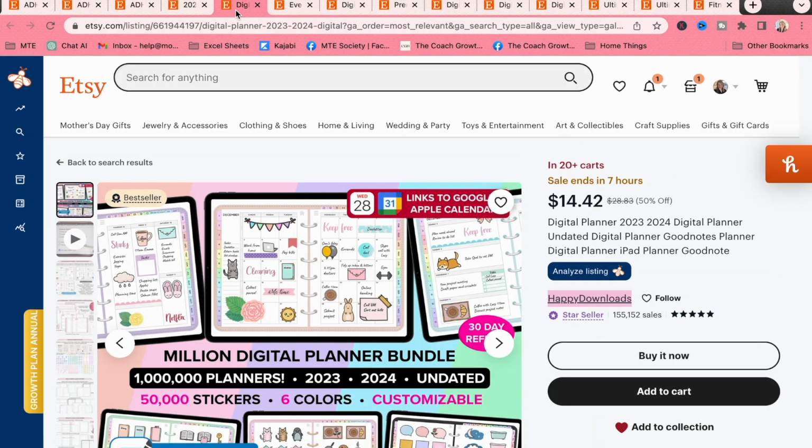So that's really good. So you'll kind of see a trend. The regular planners, like an all-in-one planner or an ADHD planner, those do really well. Specific planners, I'm finding, like a cleaning planner or a household planner, don't do quite as well as these all-in-one planners do.